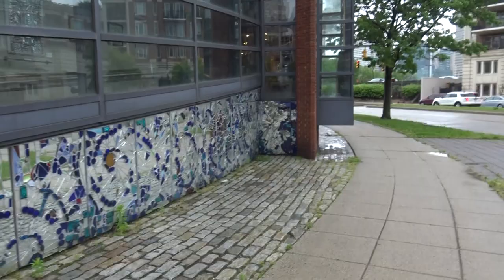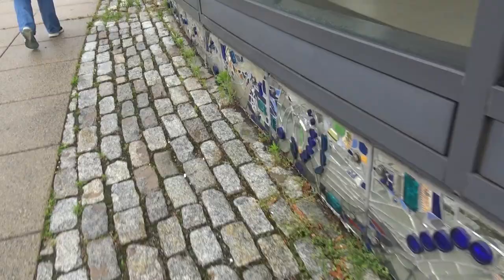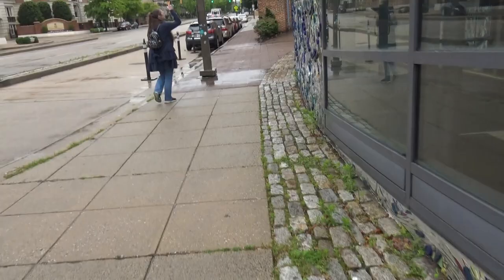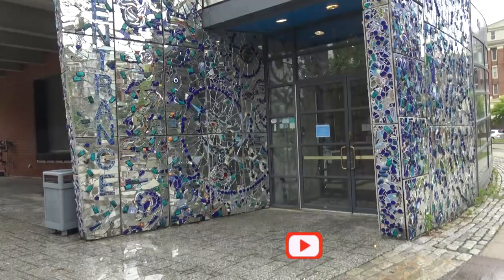We walked around the building and there's art surrounding it everywhere. A beautiful Christmas tree made out of glass. I mean, just look at the building. Incredible. I like that. At first I thought it was the building, but it's actually panels bolted to the building. Biker chick jumping off the building. Scrap metal biker chick. I love it. All right, I think it's time to head in.